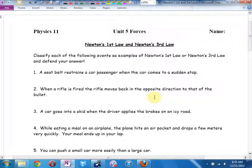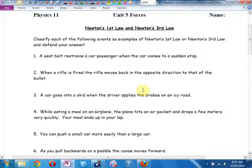Classify each of the following events as examples of Newton's first or Newton's third law and defend your answer. Some of these may have more than one answer. Number one, a seatbelt restrains a car passenger when the car comes to a sudden stop.